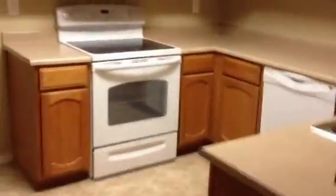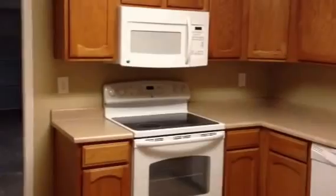New flooring, new range and microwave. Just needs a refrigerator. Everything's been painted, front to back, in and out, even the garage here. It's in real nice shape. This home will be priced at $129,900. There are no banks to contend with.